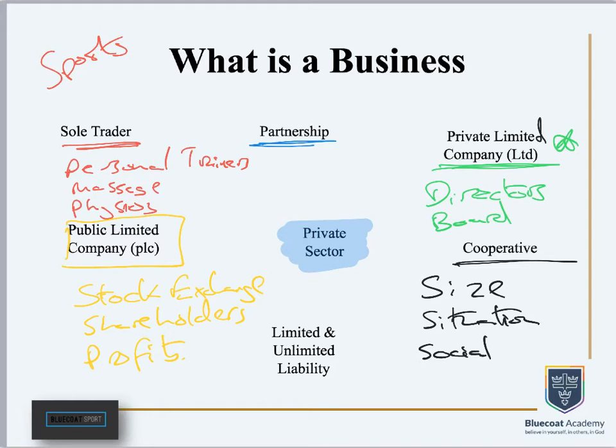Now, the one thing I haven't mentioned so far is this idea about liability. Liability is important because, depending on your situation, what type of business you are, you will be responsible for the debts and the income and the outgoings of money that happens in your business. Now, unlimited liability refers to an individual who is responsible for all the debt and all the money that is going through the company, and they have the sole responsibility. I always remember it by sole trader, sole responsibility equals the unlimited liability.